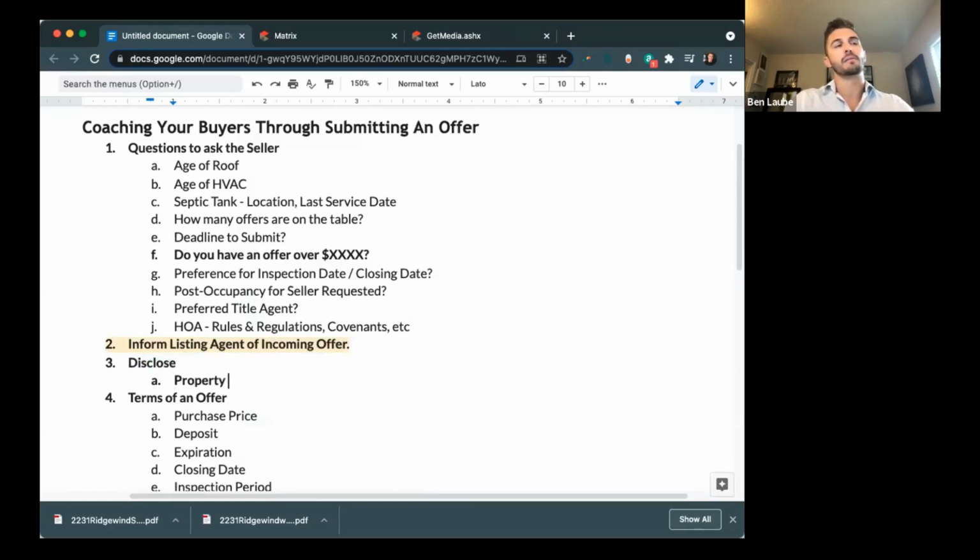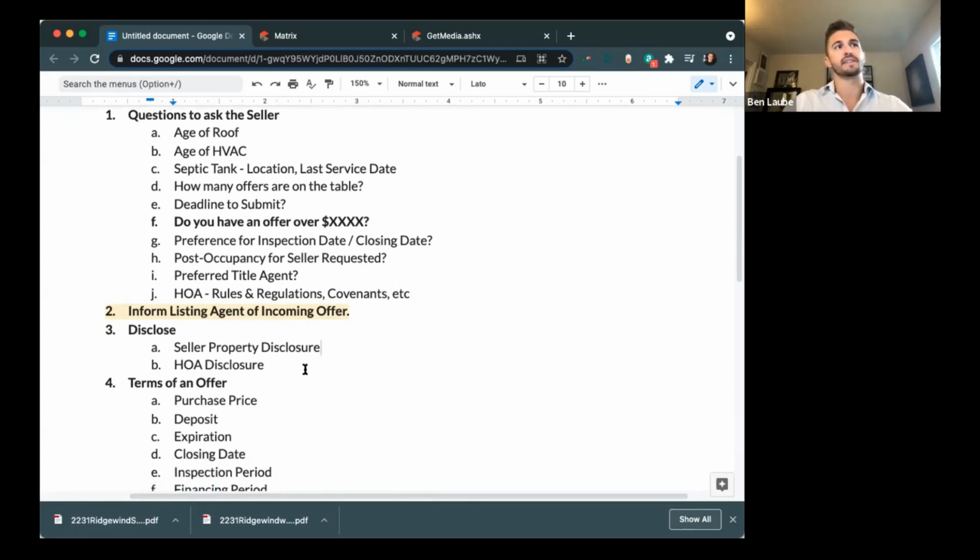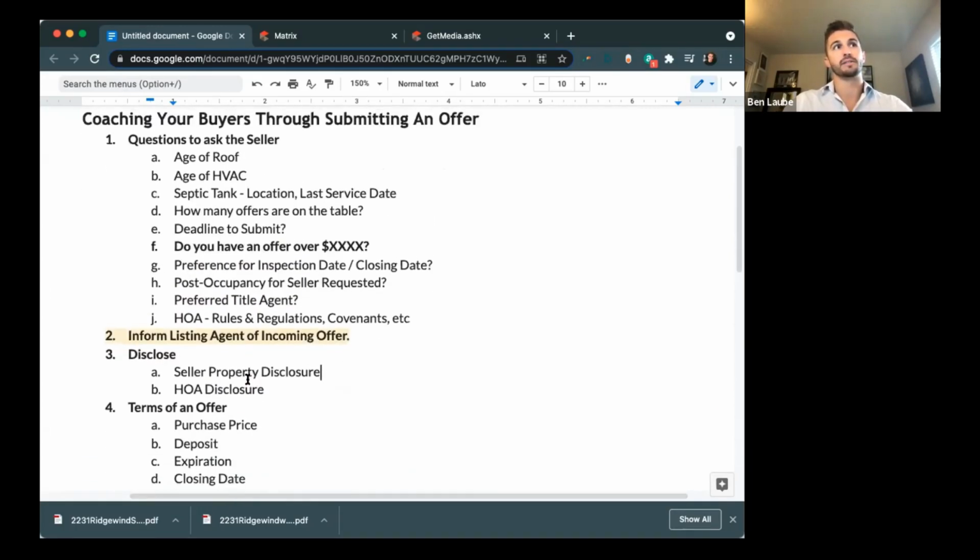And you're going to want to do that prior to writing the offer, because maybe your buyer is going to see that and say, no, we don't want to write an offer anymore, right? Don't waste your time writing an offer and then giving the disclosures to your customer and them saying, oh, the roof is 20 years old, now we're going to pass, right? That's why there are very specific steps here, and we do them in order.